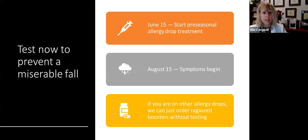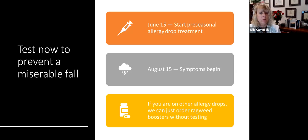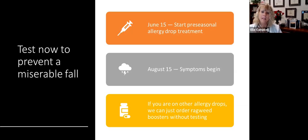So June 15th is when we generally start talking about starting your pre-seasonal allergy drop treatment if you're a ragweed sufferer. August 15th is typically about the time when the symptoms begin, and they continue typically until the second hard frost of the season. The first hard frost doesn't always kill all the plants, but the second frost usually does.